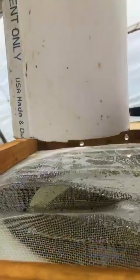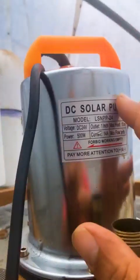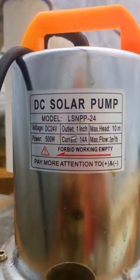Let me come down here real quick. And I'll show you again, free water, drop by drop by drop. And the more it rains, the more water we get. And we can actually put that water into the soil. And if we need to, let me show you here, we can hook in this submersible pump.